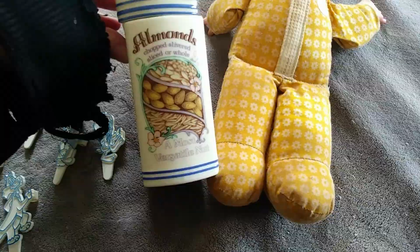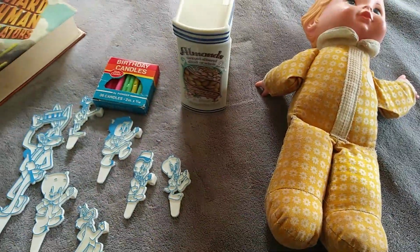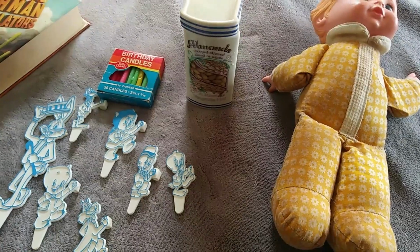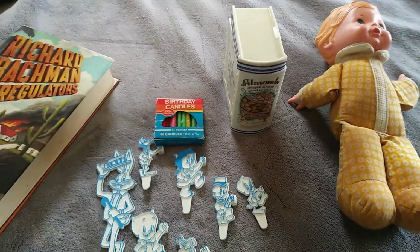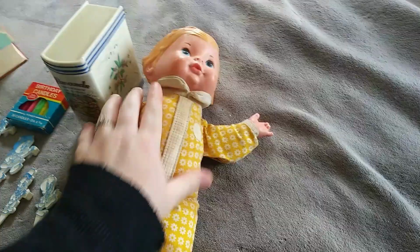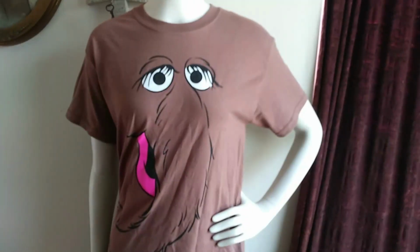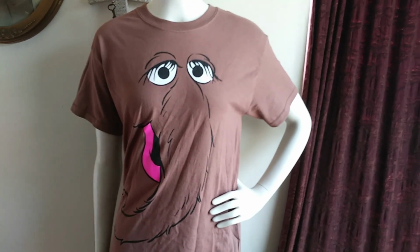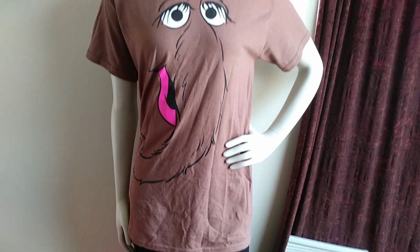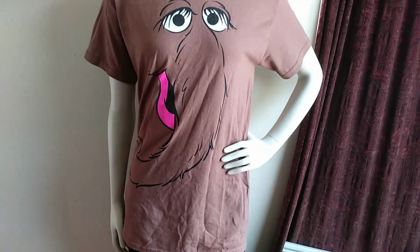We've got the almonds Lennox canister, and I don't know why, but I feel like I already listed an almonds one, so I'm going to make sure that I don't double list that. And then this is a Fisher-Price doll from the 70s. So, this is the pile, but wait, there's more. I still haven't listed this t-shirt, so this is probably going to be the first thing I take pictures of, and then we'll get to the pile.